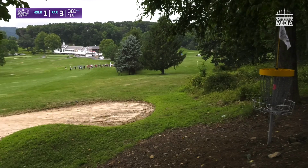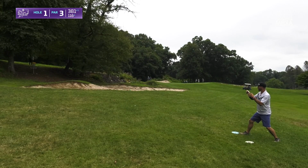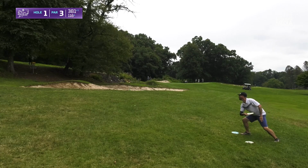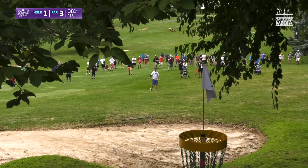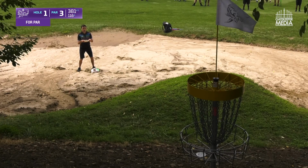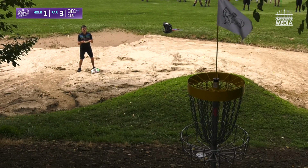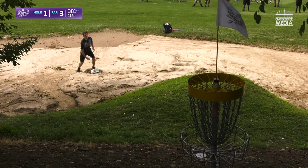And he left that a little bit short, but that's a safe shot. Yeah, Mike was saying he's not going for it. He's going to let the big guns just keep throwing big, and he's going to play his game. Yeah, it makes sense. If you're not going to go for it, then leave yourself 50 feet behind that sand trap. It doesn't make any difference. It's the same approach shot.